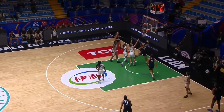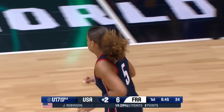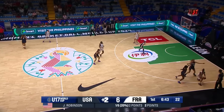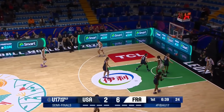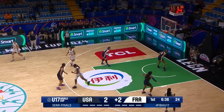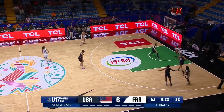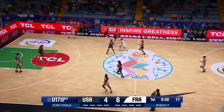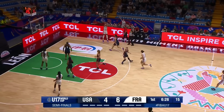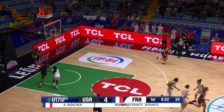Robinson spin move and gets the friendly bounce, 2 points. That's going to be the first bucket, but it took 10 attempts to get that first bucket. Now a quick steal and 2 points by Lainey Grant, receiving it and putting it up quickly. Just like that, it's 6-4. To the right corner at the break, 3, splashes it away. 3 for France.